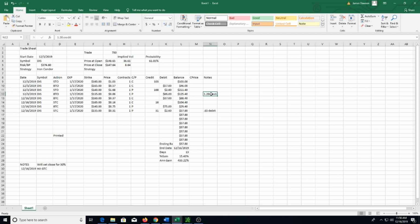So I had a $1.28 initial credit. I was trying to close it, and had a good-to-cancel order out there at 65 cents. It hit today, so I was able to get it closed out. Overall, I got about a 15% return in 13 days, which annualized is about 433%. Really, from an iron condor standpoint, it couldn't have worked out better.